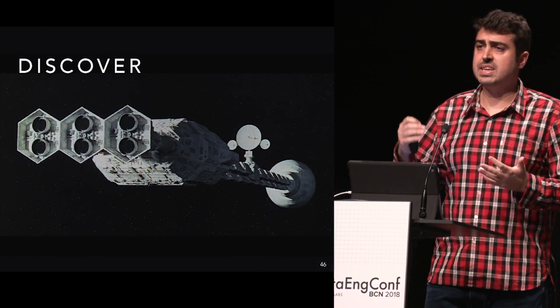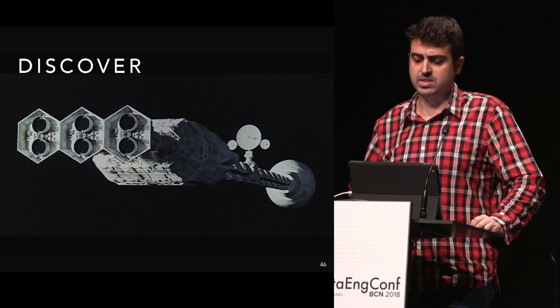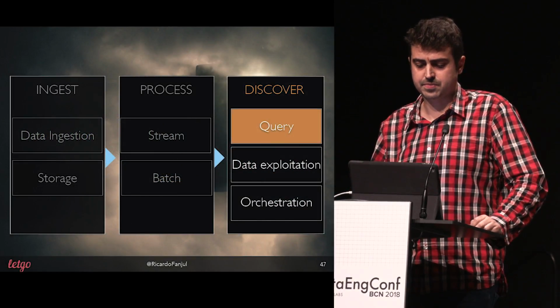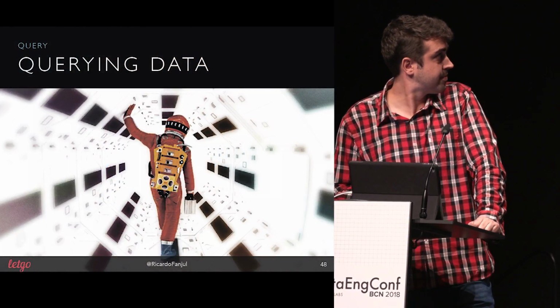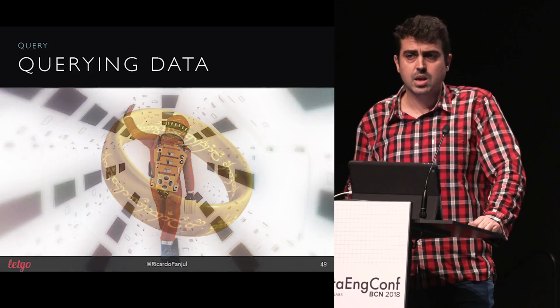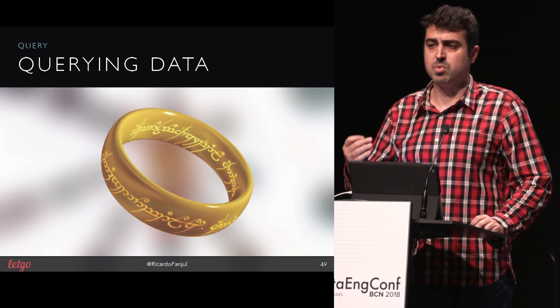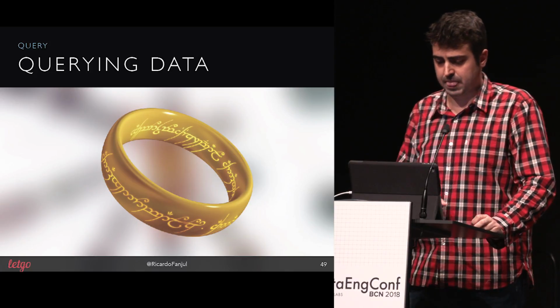We are about to finish our journey, and now it's time to talk about data exploration. The first thing is how to query data. One ring to rule them all, but I don't want to use the language of Mordor. I want to use SQL. Let's see how to do it.